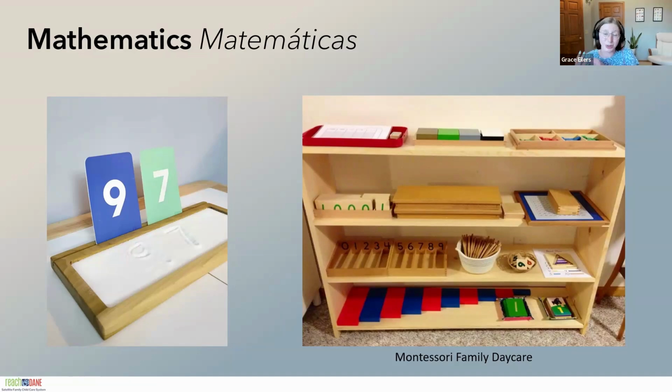You don't need to go out and buy a bunch of Montessori materials to implement the Montessori method. You want to say more about that, Lindsay? I was just going to say, as if you didn't mention it, that you can DIY a good majority of things for Montessori.